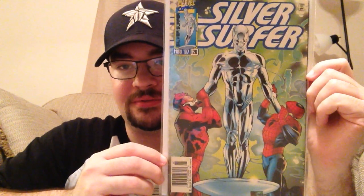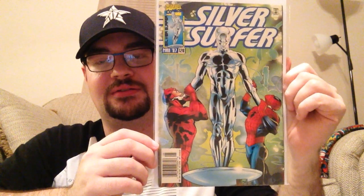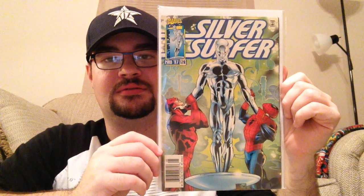This is one I've always liked, and I've had this since I was a kid. I bought this off the newsstand when I was a kid, and I'd like to get a better copy of it, and I need to get a better copy of it. But I've always really liked this cover, and it's Silver Surfer 128. I always thought that was cool, Silver Surfer showing his dominance over Spider-Man and Daredevil. I'm going to have to track one down now. Now that I've seen this book again, I'm going to have to get me a CGC or something, a 9.8. So, I always liked that one.